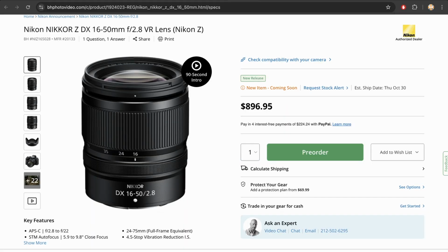So by not making this 16-50 f2.8 a professional lens, not giving it S-line, not making it the best, they can offer a very competitive price, and that would likely drive more sales. So this is incredibly smart. And also, since this is not the highest end glass, it means that the lens is smaller and lighter. 330 grams for a 2.8 zoom.